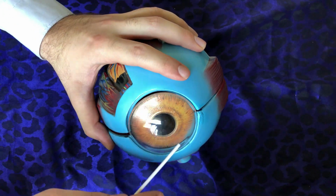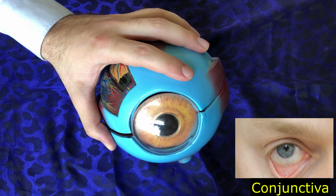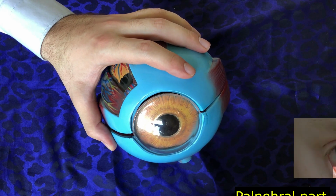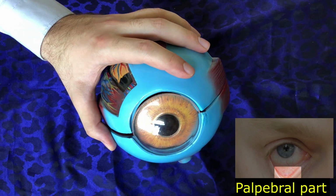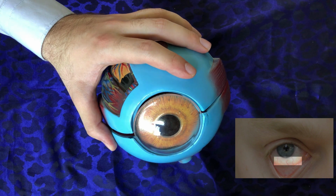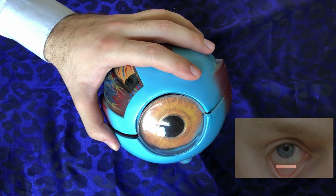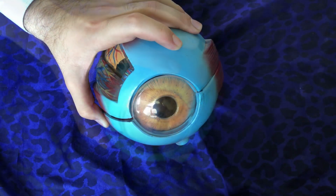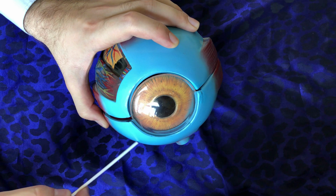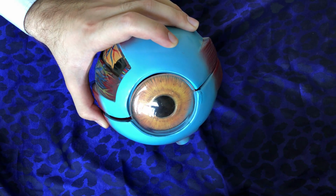Anterior to the cornea عندنا conjunctiva. Conjunctiva بيها 3 important parts. بيها first part اللي هو palpebral part, which is within the eyelid. بيها second part اللي هي bulbar part. وبيها third part, the fornix, which is a point of separation. هذا point of separation between the sclera and the cornea نسميه limbus.